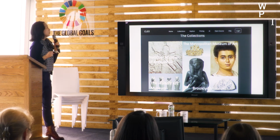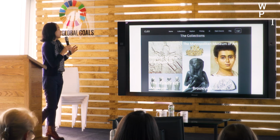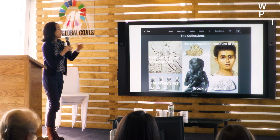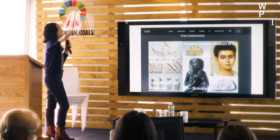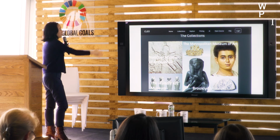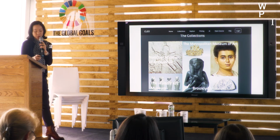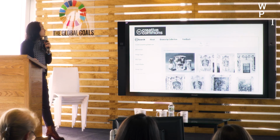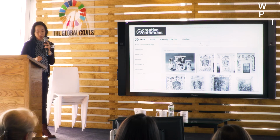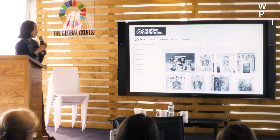portal to Egyptian art collections from 4 different museums: the Met, National Museum of Antiquities, the Walters, and the Brooklyn. And this is all open data, and a researcher just pulled it from our API and put it into a database called Cleo for Egyptian research. Creative Commons, they imported all our open access images into Creative Commons search.